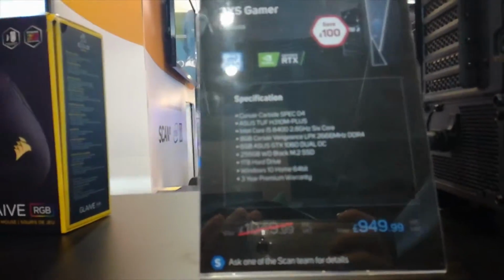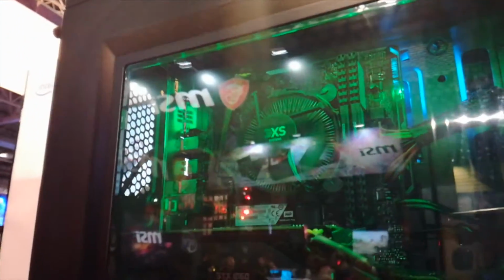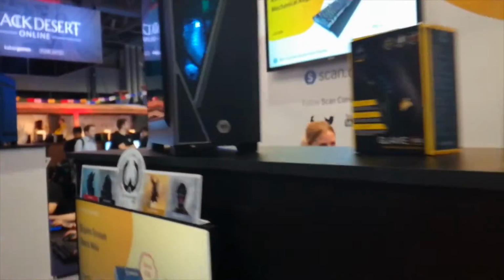Again, affordable rigs. What have they got on this? 949. What do they got? i5 8400. Yeah. 1060. That's all right with the 6 gig as well and the SSD. It's not bad. I would want something better than stock cooling when I'm paying nearly a four-figure sum. You know, stock cooling ain't great, but the rest of the spec is good. And the build quality looks all right as well. It's not bad. For an off-the-shelf package, that's all right.